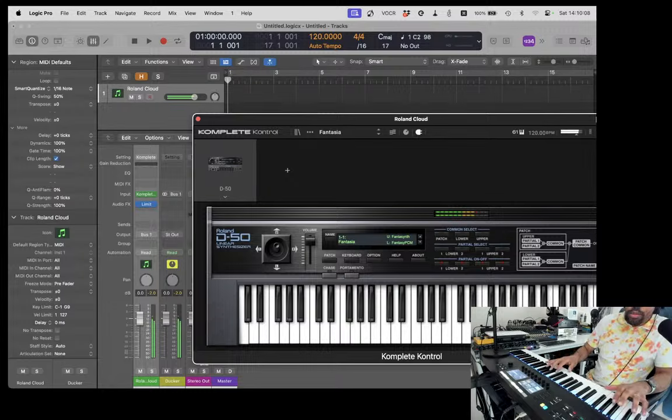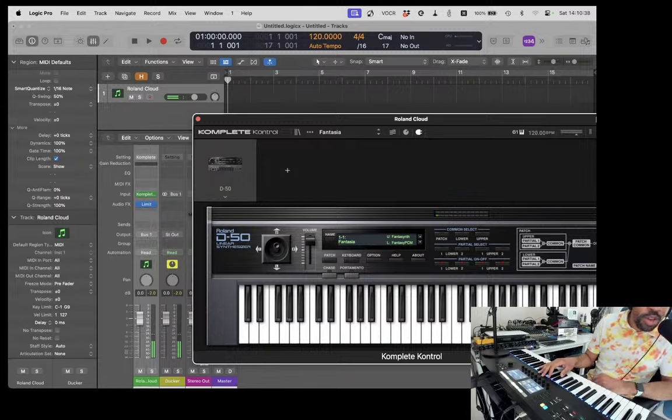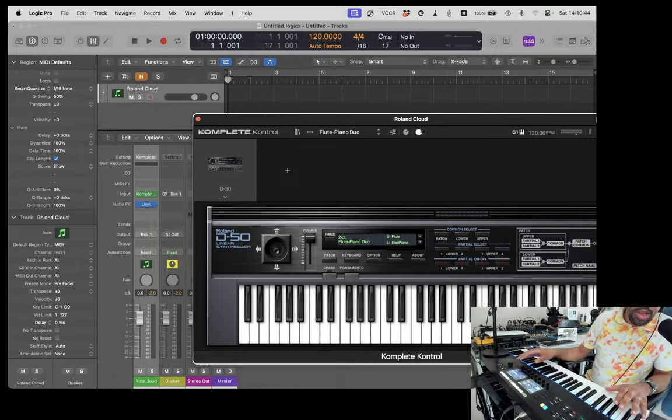Fantastic low end. Yes, aftertouch does indeed do something here. I mean, if you ask me, the D50 is worth it for just that sound alone. Never mind anything else. Just that sound is worth it. Okay. Flute piano duro.